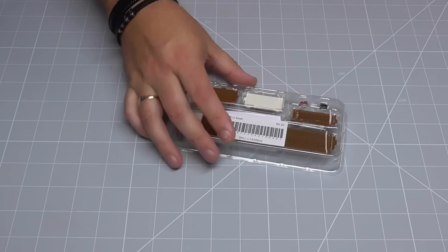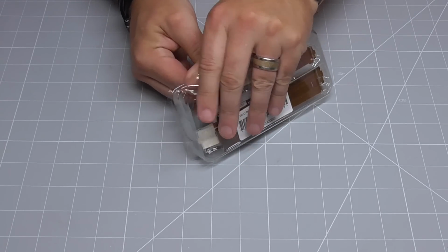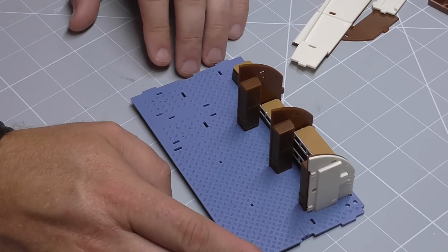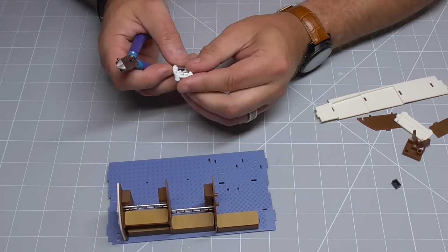In stage 22, we're going to be doing the commander's quarters. Let's get this open. So we're going to be adding to what we've created just on this section here. So I'm just going to be cutting some parts from this small sprue as well.